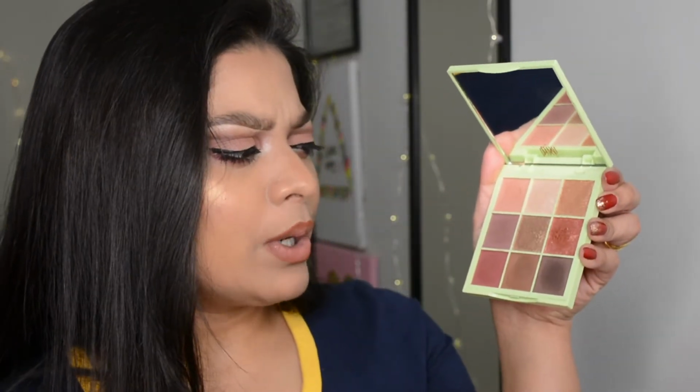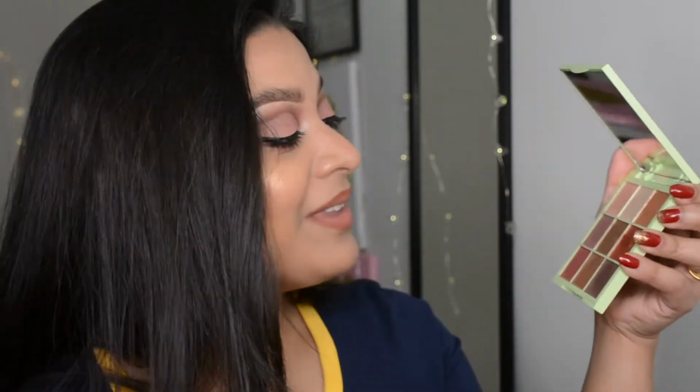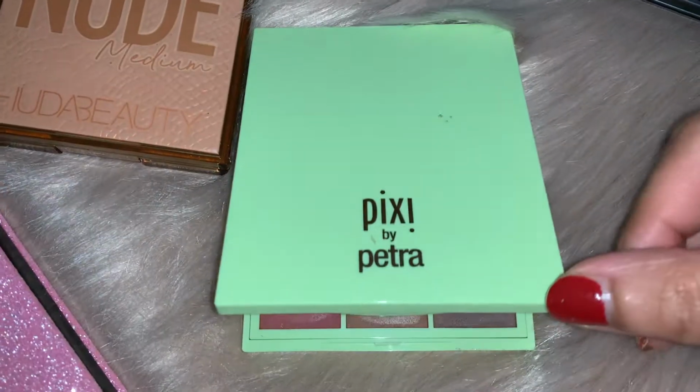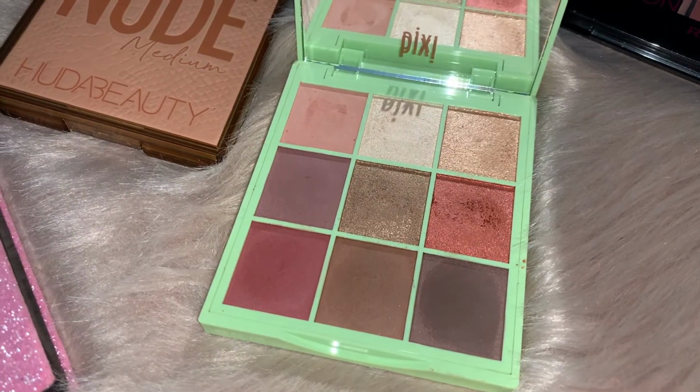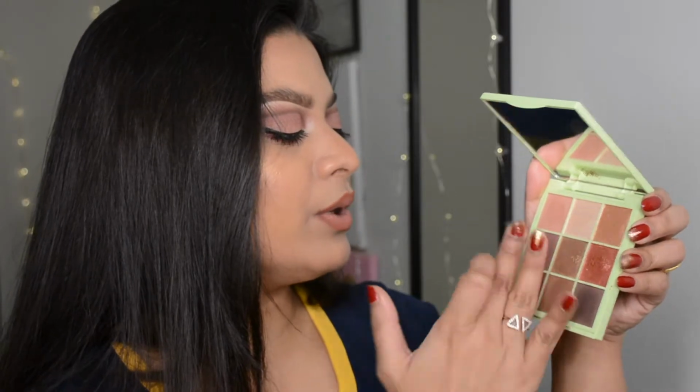Yes, I haven't talked about this palette here on my YouTube yet, but I already have a tutorial on my Instagram, so yeah, you can check it out. So this is the palette by Pixi. I received this in one of their PR boxes, but I found it so good. Let me just show you.